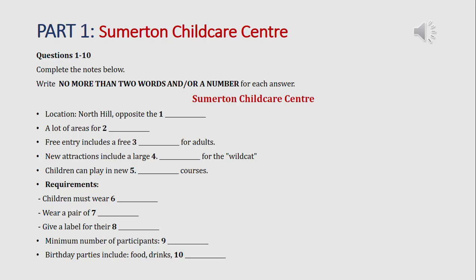Got it. Is parking available there? Absolutely. There's plenty of parking available, both in front of the center and in the overflow lot around the corner. You'll find it much easier than the old location, which had limited space. That's a relief. What about entry fees?